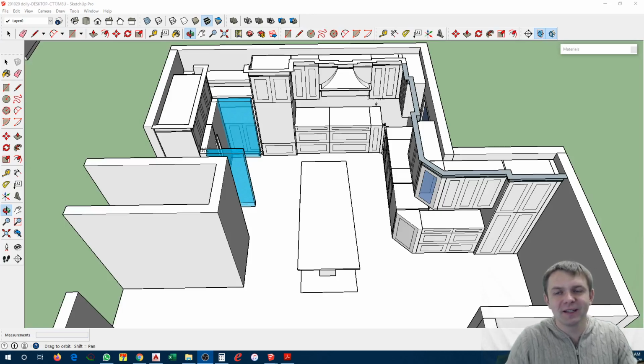Here we're going to be looking at another project for Dolly. This was an interesting design because I spent a lot of time making sure that the layout is correct for the client. Dolly told me that she has been working on her kitchen design for a long time and that she came up with a solid conclusion, and she just said this is basically what I already have and this is what I want, and that's the end of it.